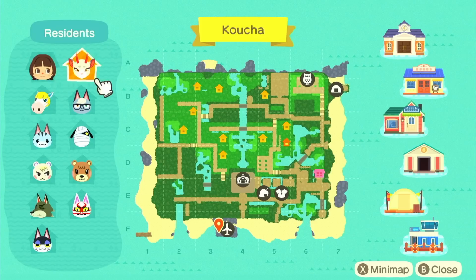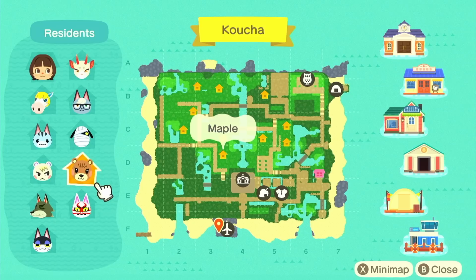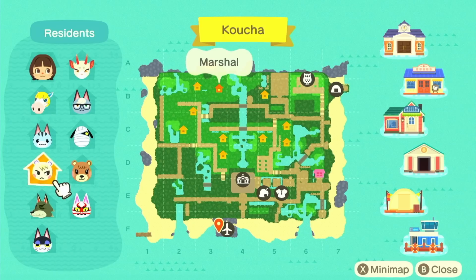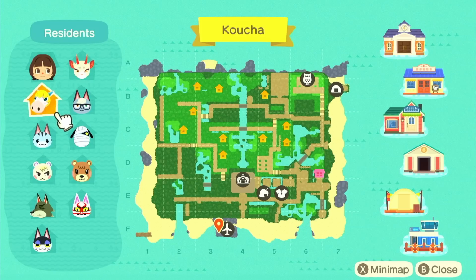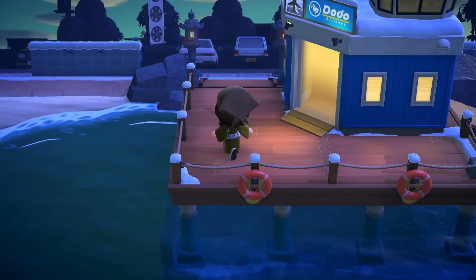So my villagers are Shino, Raymond, Lucky, Maple, Kabuki, Punchy, Dobie, Marshall, Lolly, and that one that I want to move out. He has not moved out since he landed on the island. I think, yeah. So he hasn't left, but I'm hoping for him to leave. And yeah, this is the map. But yeah, with that, we're gonna start the tour.